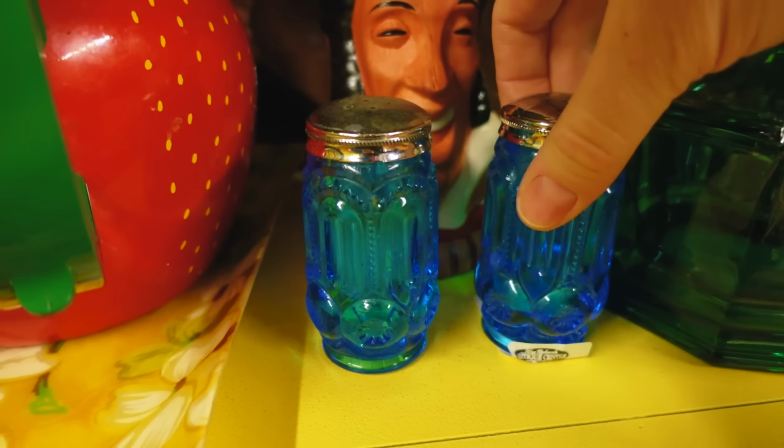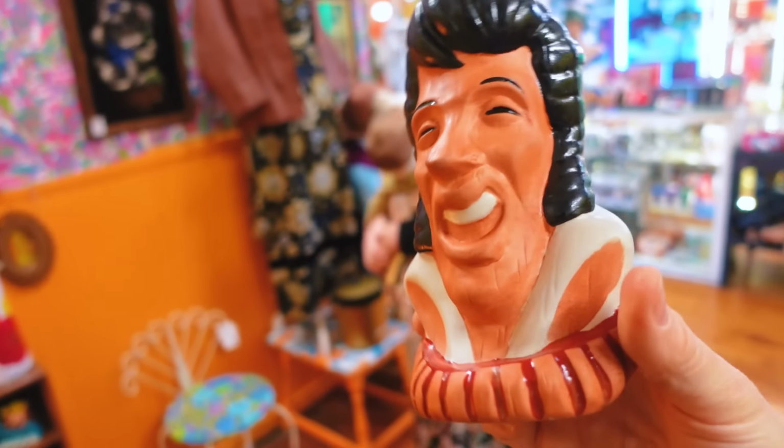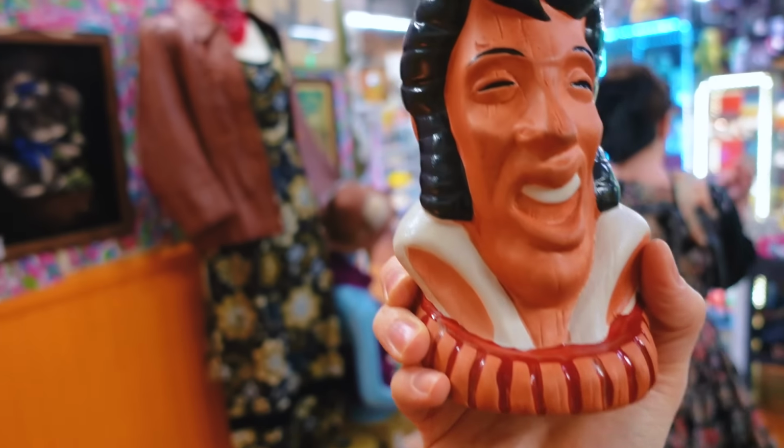I found an Elvis piece that I kind of am interested in. Let's see. These salt shakers are really pretty, too. But I'm going to move them out of the way for a second. I'm so mad. You were so mad? You don't know who you mess with. How mad were you, baby? Oh, God, no. That is not coming home with us. The king is not coming home with us.